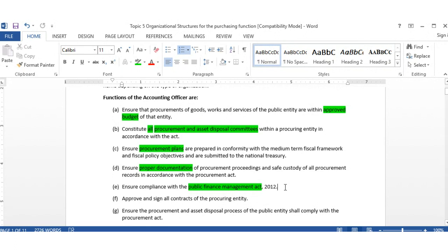So that's one of the items there. For us to understand that, maybe you will need to go through certain aspects of the Public Finance Management Act. It's not a long document. You can actually go through the outline, the table of contents, and choose which parts are of interest to you. But let us first continue.